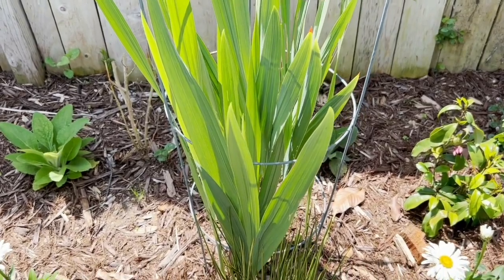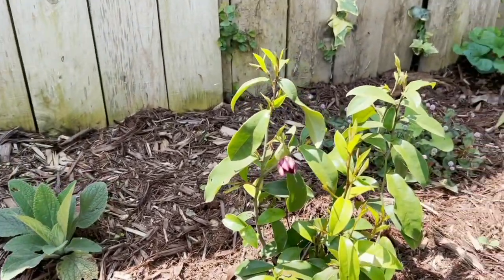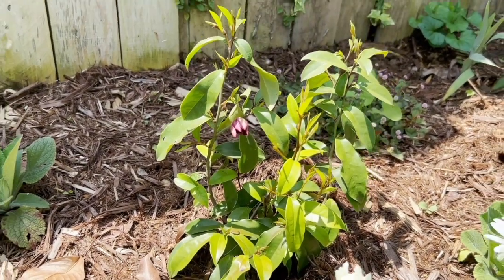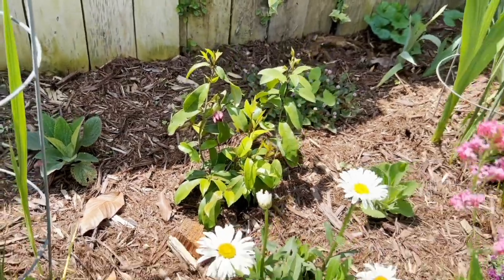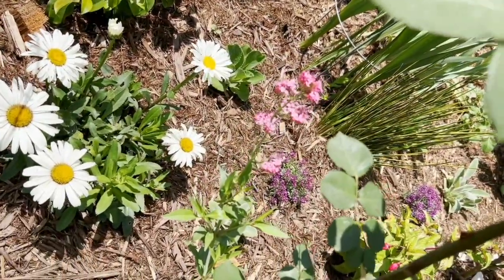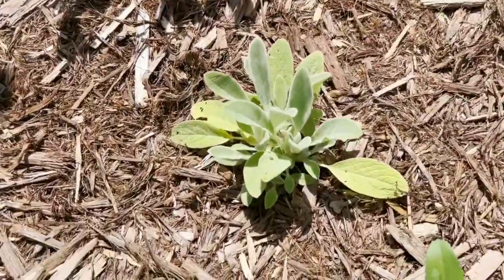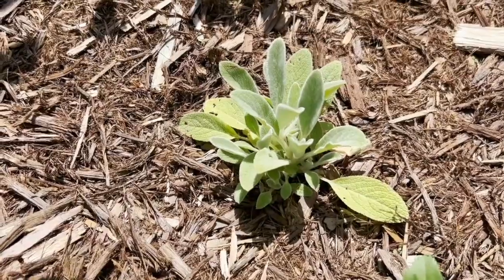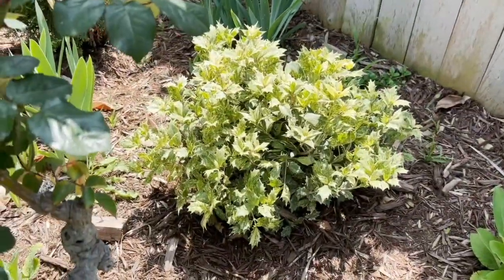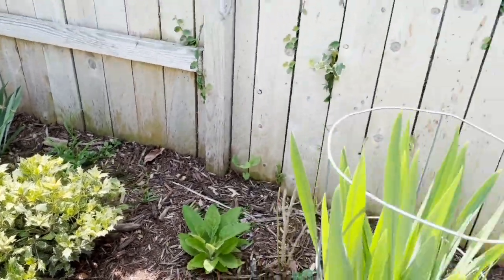Those are what are in the tomato cages. And back here, you can see a bloom on the banana shrub and also some new growth. So I'm very happy with that. Shasta daisy. Oh, look at that. A Centranthus seedling. What a surprise. Lamb's ear. Not a variegated holly, but a variegated osmanthus.